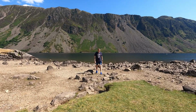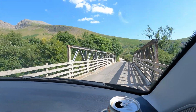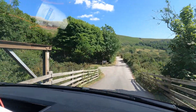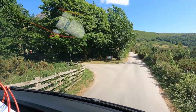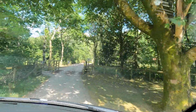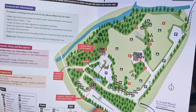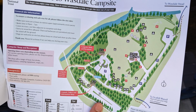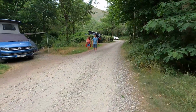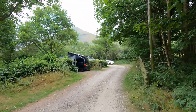I left Rach to walk back with the dogs and headed on to the campsite. There's a narrow bridge that approaches the campsite which limits the size of the vehicles that are allowed here. There's only about 12 electric hookup spaces for camper vans and the rest is actually tents, and there's a couple of teepees and little huts on site as well. It didn't take long to set up the van.